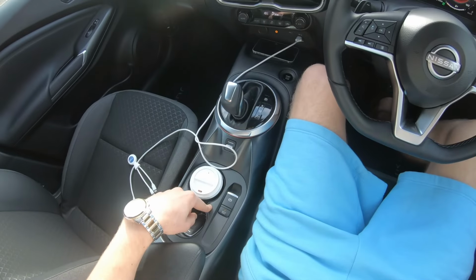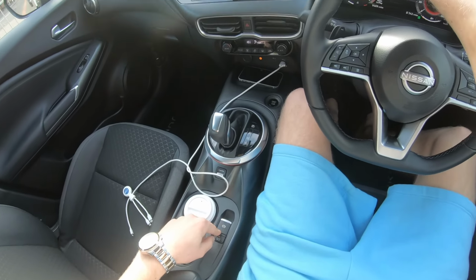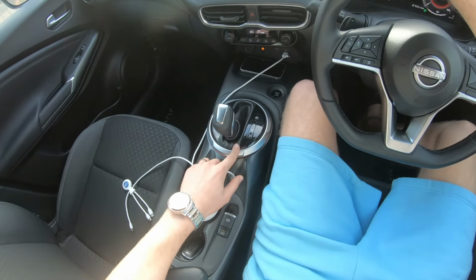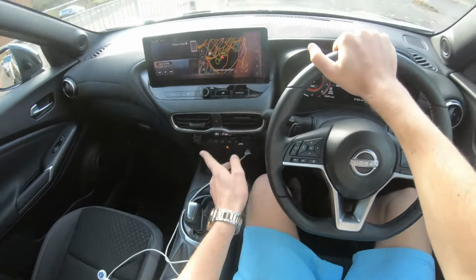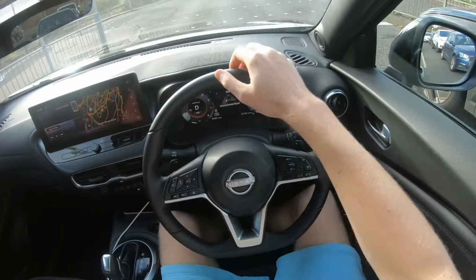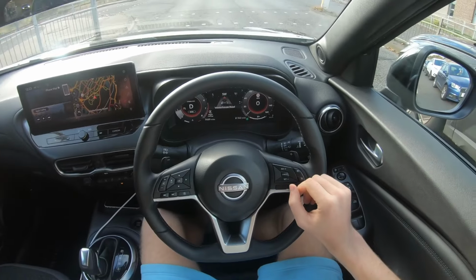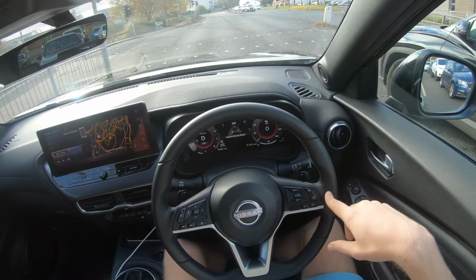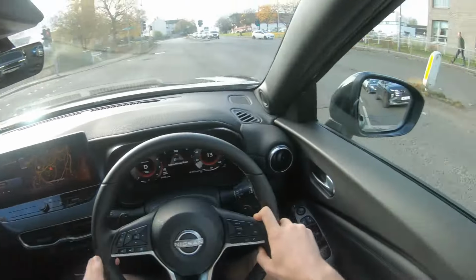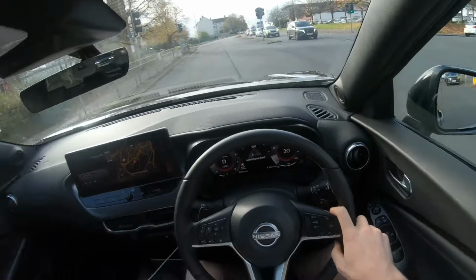What have we got here? A little carbon feature, parking brake, the sport eco mode, gear shifters, wireless charger, and a simple sort of climate control in there. And then the 2 screens, very user friendly and easy to use. Usually it's got start stop as well, so after a while it switches off the engine.